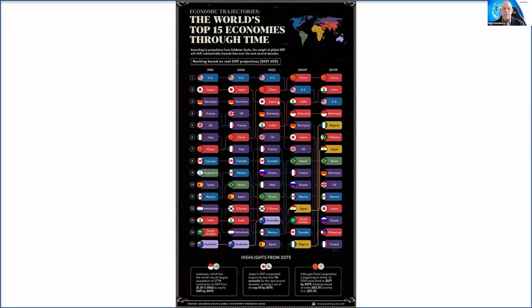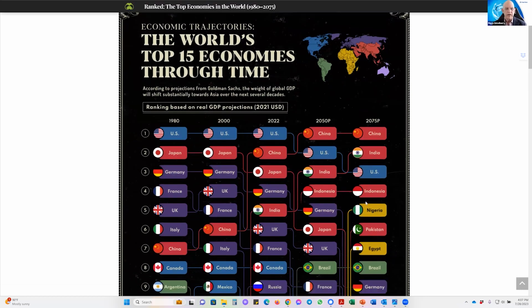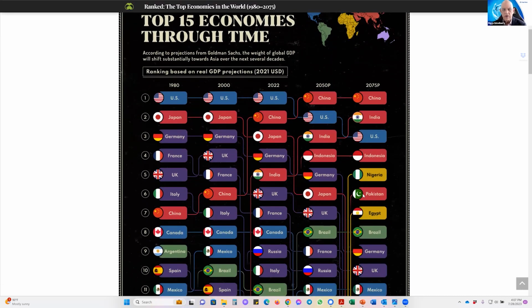The world's top 15 economies through time. All right, so I'm actually going to go ahead and pull up the website. So this one here is very interesting. The U.S. obviously dominated all the way through 2022, but now it starts to go south. Now, China rose from being number 7 in 1980 and all the way to number 2 in 2022 and number 1 in 2050. I happen to disagree with that assessment. Why? Because I share Peter Zeihan's view that China will implode from loss of population. Peter Zeihan says it'll be by 2030. I think that's too early, but definitely by 2050 and 2075, it will affect their position.